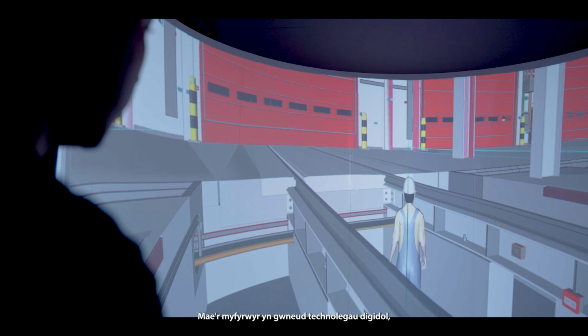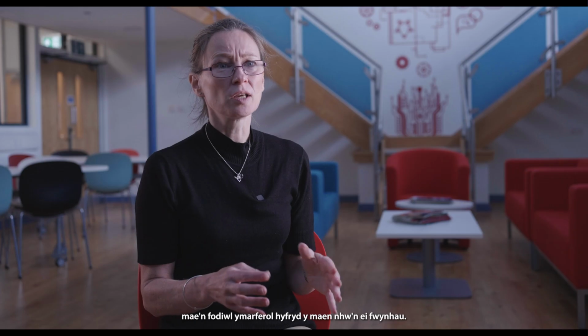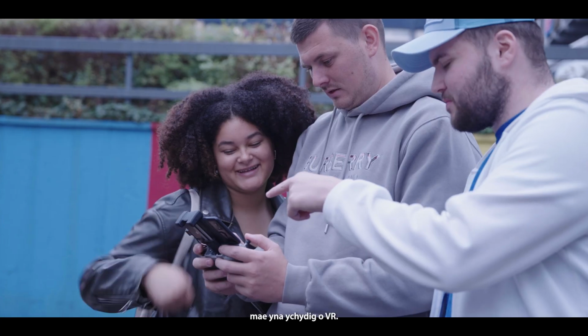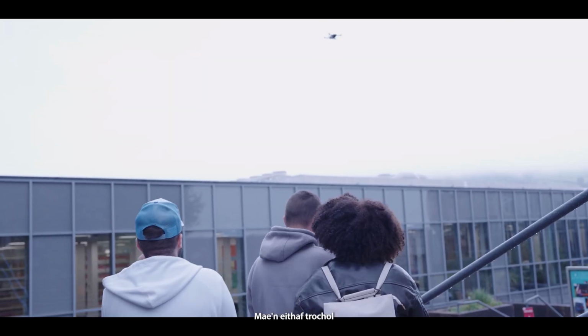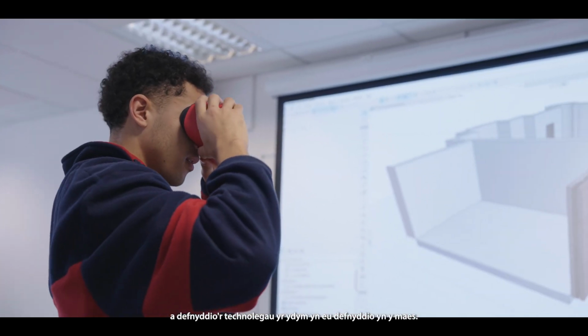The students do digital technologies. It's a lovely hands-on module that they really enjoy. So we do CAD work with them. They fly drones. There's a bit of VR. It's quite immersive, and it's using the technologies which we're using in the field.